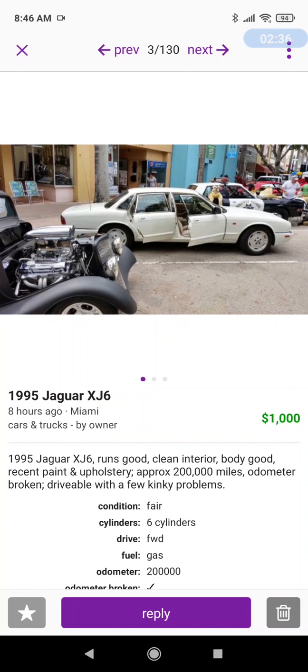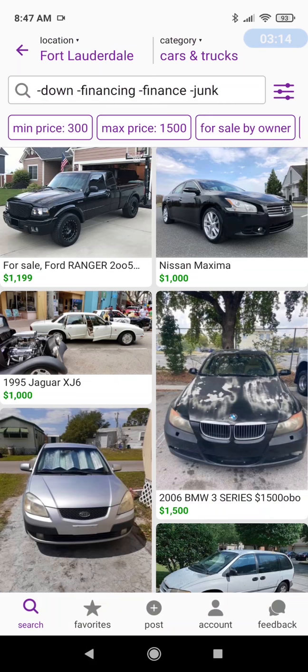1995 Jaguar XJ6. Oh, it's an XJ6, which means it's not the V8. It's a 6-cylinder. Runs good, clean interior, body good, recent paint and upholstery. Approximately 200,000 miles. Odometer broken. The first of many things. Drivable with a few kinky problems. Kinky, all right. These are probably electrical problems. Woo-wee. All right, moving on.